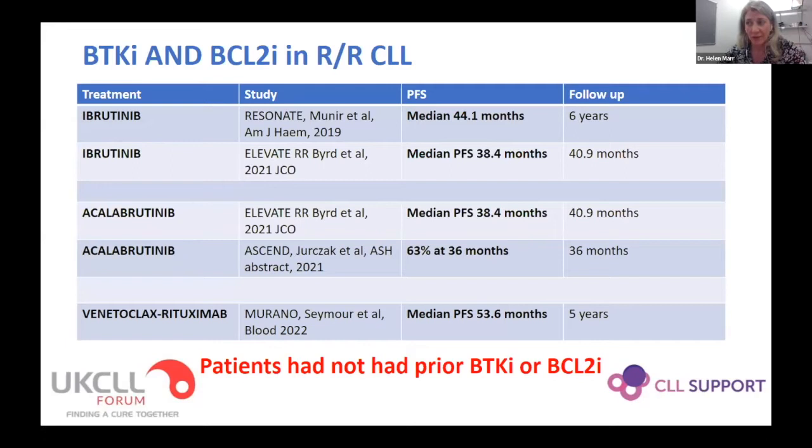But bear in mind, in these studies that we've looked at, very few of these patients, and in some of the studies none at all, have had any prior exposure to a novel agent, either a BTKI or a BCL2 inhibitor.